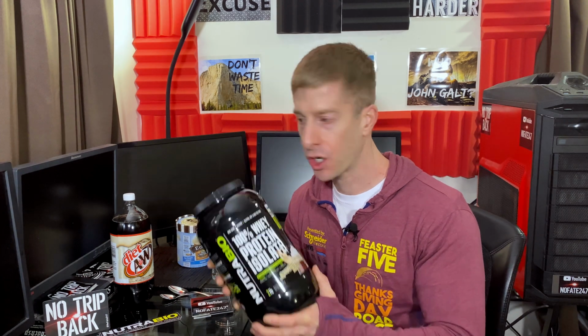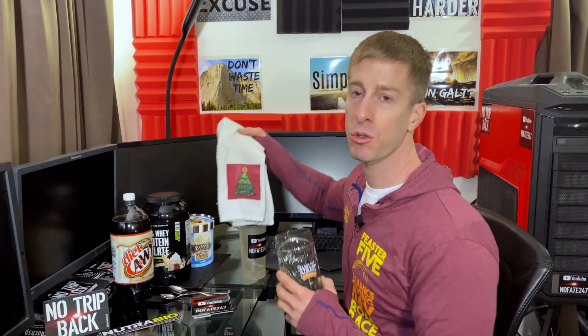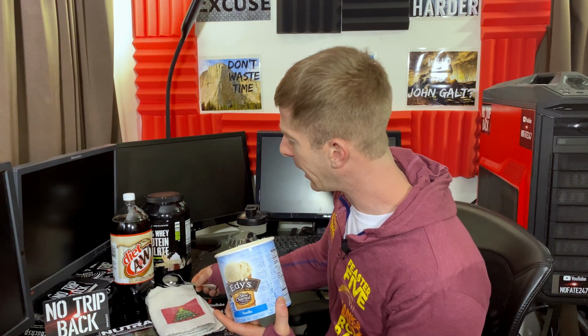Without further ado, let's see if we can turn this great tasting whey protein isolate into a great tasting dessert. So in true root beer float fashion, we're going to try to make a root beer float, but in case this goes horribly wrong, I do have a towel to hopefully clean up my desk. So step one with making a good dessert is ice cream. Now I have Edy's slow churned ice cream, and it is ice cream, so it's not necessarily healthy, but the nice thing regarding slow churned ice cream is that they don't actually add any extra sugar.